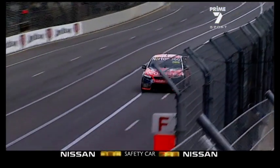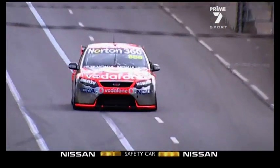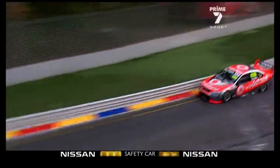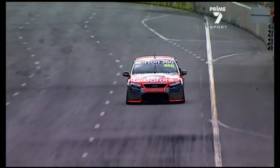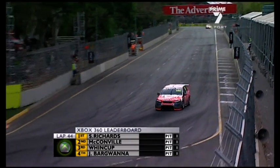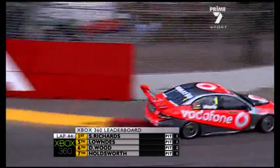Yellow flags. The safety car will come out. And this will help everybody in terms of fuel consumption again. Well, that's exactly what Jamie Whincup, for one, was hoping for. He came in, remember, on lap 37. So he was banking on this. Team Vodafone were banking on this to get him to the end of the day.